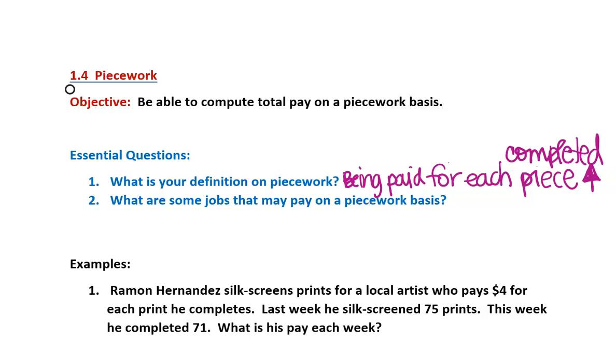Some other examples. Maybe you are someone who works in a copy shop where you have people bringing in. Maybe you get paid for each copy that you make, or each poster that you make, or each completed chair that you make. Anything that you get paid per item, that is piecework.